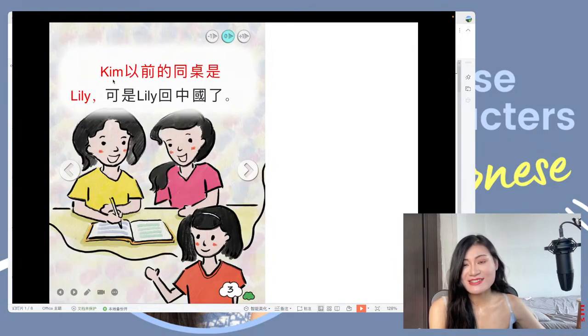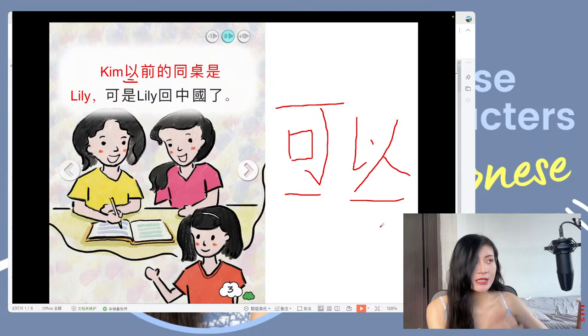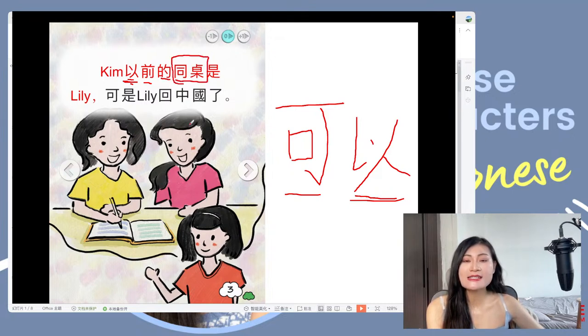Okay, so let's go ahead. So here, Kim what? This character, maybe you forgot, but just now we learned this one, right? 可以, it means can. So this is 可以, this is 以, and it also forms 以前, it means before. So Kim 以前的 deskmate 同桌是 Lily. Kim 以前 before. So Kim's former deskmate is Lily.